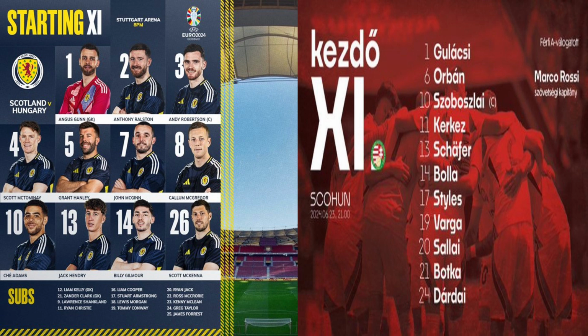Hanley finds Ralston and now McGregor, and back to Jack Hendry midway inside his own half. 78 minutes played here in the Stuttgart Arena. Scotland 0, Hungary 0 in the final group match of Scotland's Group A campaign. As Armstrong could be in here.